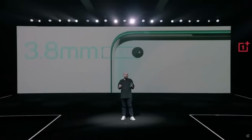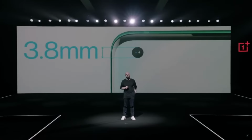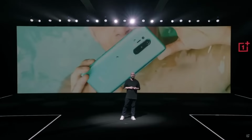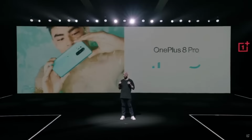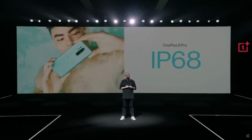Now, you may have already noticed the punch hole front-facing camera. Well, there's a reason that we went with that. It really does make the phone feel lighter. And at only 3.8 millimeters in diameter, you'll hardly even notice it's there. And you know we listen to your feedback, right? So one of the things you've asked for is an IP rating. Well, guess what? The OnePlus 8 Pro is IP68 rated.